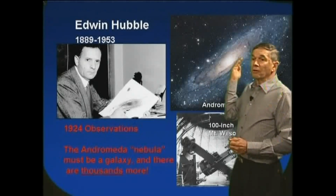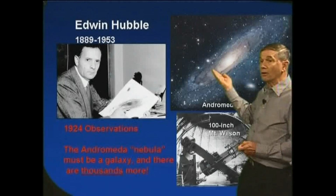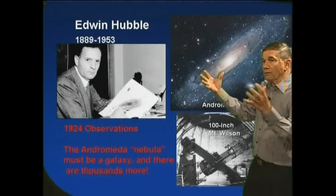Hubble showed that this one was more than 1 million light years away. In fact, it's 2.3 million. His measures weren't too good. He knew it was a little over 1 million, but today we know for sure that it's 2.3 million light years away. So he opened up the universe to us.